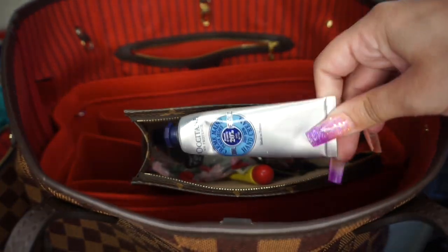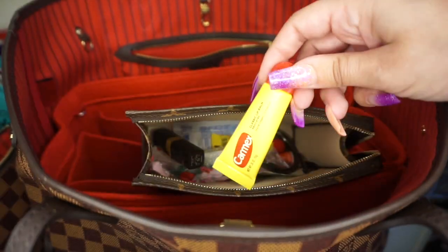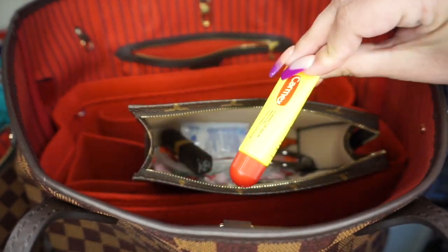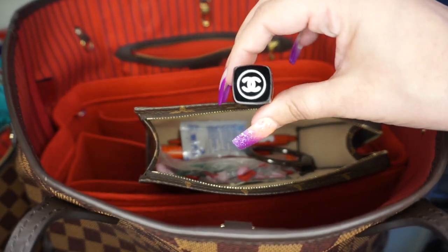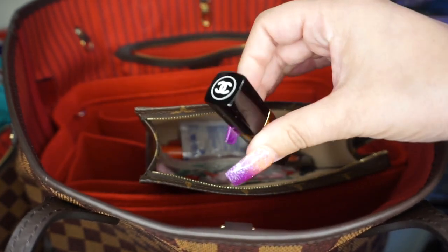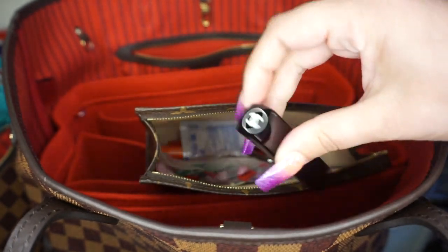This is the L'Occitane. This used to be my favorite before I tried the Chanel one. I have a Carmex. I have more Carmex because this is literally my favorite lip balm. I have this Chanel lip balm, which I don't like at all. I don't think it helps your lips anyway. It gives maybe a sheen, but it's really just for the look. I don't like this very much, but it is cute.